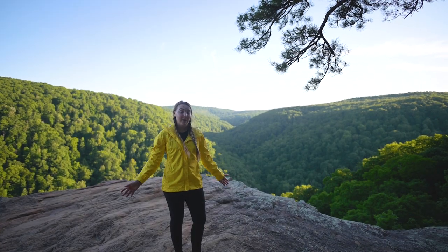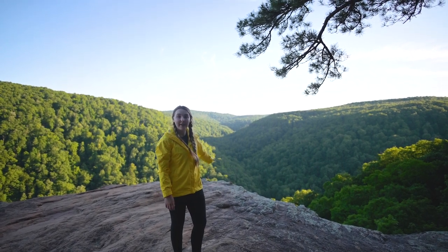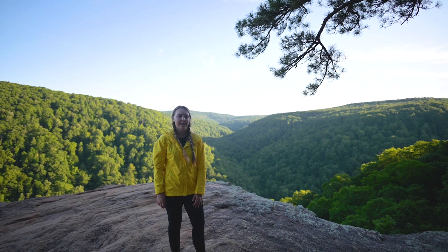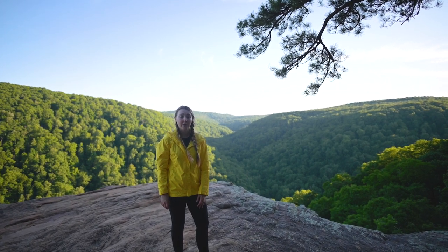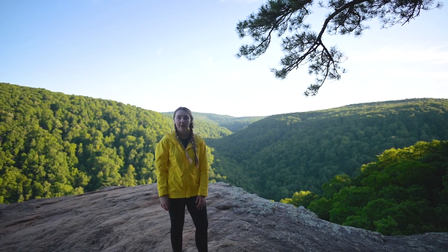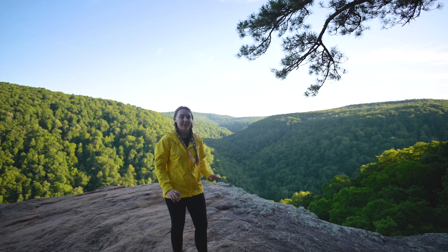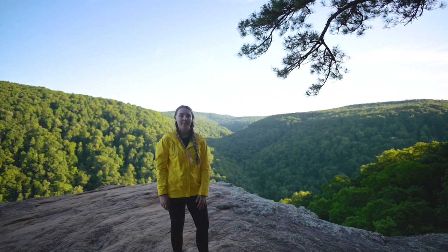So we've reached Whitaker Point. As you can see, it is an absolutely stunning view behind me. I know that a few different maps say that it's only about 1.5 miles in and 1.5 miles out for three total. However, we would say it's probably about 2 miles in, 2 miles out. Overall, stunning view, and we're here just right around golden hour sunset time.